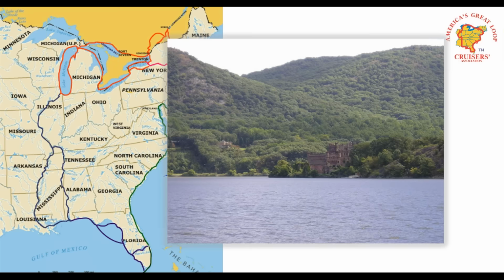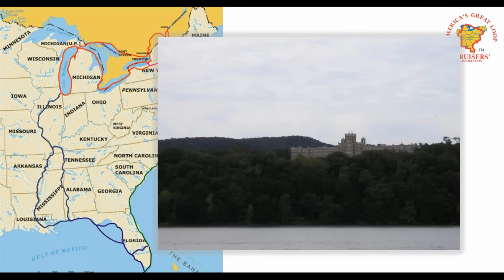That is St. Alphonsus Seminary. It's a huge brick seminary built between 1904 and 1907. Today it is used as a high school.